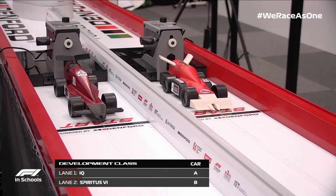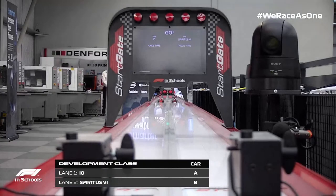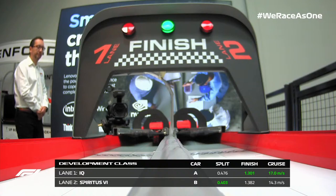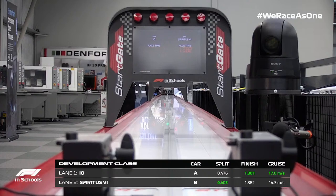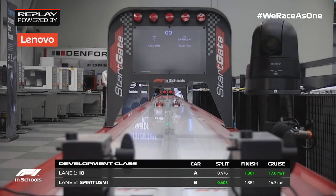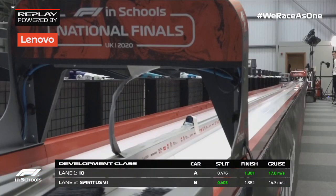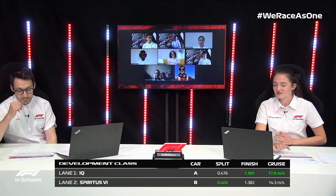Let's get to the track side then. Best of luck to Spiritus 6 and IQ. See if they can set even faster times. So IQ winning that one there at 1.301. But the fastest split going to Spiritus again on that one, I believe. I think it was the same last time. So look at both the cars going down the track there. And they both survived all the way through the deceleration gates as well.